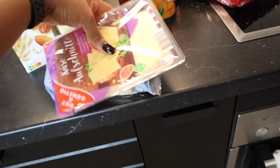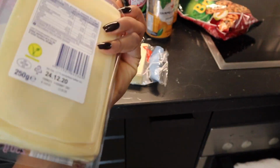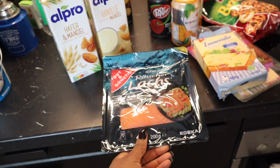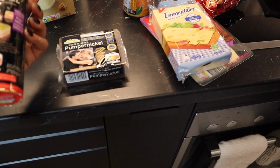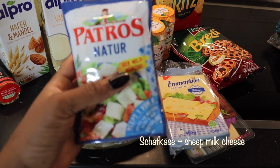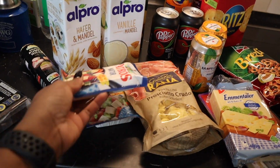Got some cheese. You like to have the sliced ones where you get different assortments in the pack. And then we got some Emmental cheese. Got some salmon for when you're making a sandwich. Got some Schinken as well. I bought some dark bread. I didn't buy any white bread today. We do have a little bit left in the pantry. So I got some Schafkäse, which I like to use in my salads or when I'm making eggs.